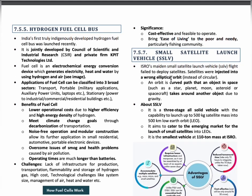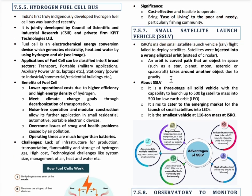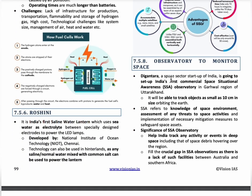Next topic is hydrogen fuel cell bus. So hydrogen fuel cells is a device that converts hydrogen and air into electricity, heat and water. So it is first indigenously developed hydrogen fuel cell bus, and it was jointly developed by Council of Scientific, Industrial and Research and private firms KPIT Technologies Limited. Next topic is Roshini. So Roshini is India's first saline water lantern. So it gives power to LED lamps by generating power using seawater as electrolyte.